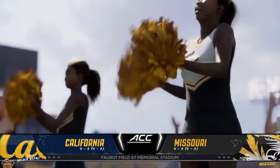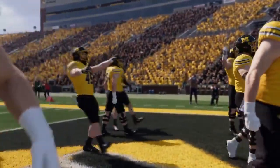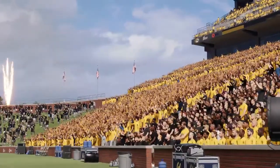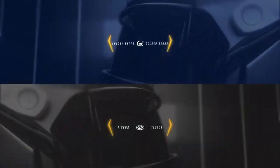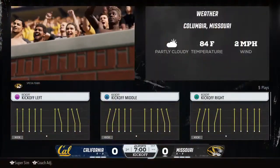As we'll see a squad from the ACC, the California Golden Bears, taking on another team from the ACC, the Missouri Tigers. ESPN Sports College Football, I'm Reese Davis, joined here in the booth by a couple of legends, and yes, we do use that term loosely. David Pollack from the University of Georgia and former Gator Jesse Palmer. Guys, let's get down to the field.